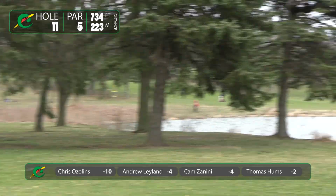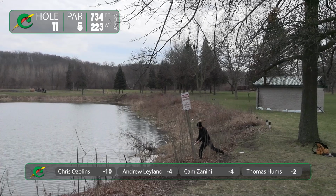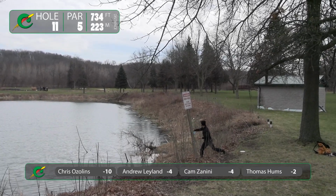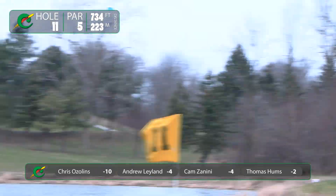Oh, actually, never mind. He pumped that. He's probably wide open to the basket now. Look at his thing. This is Thomas. So you can see Thomas, he's looking right at the basket, right over the pond here. Look at that stance. This is going to be really difficult from a standstill, as he has thrown that straight over the water.